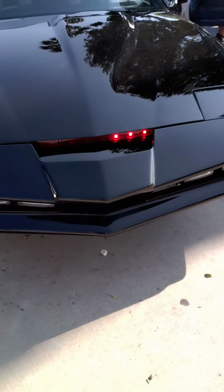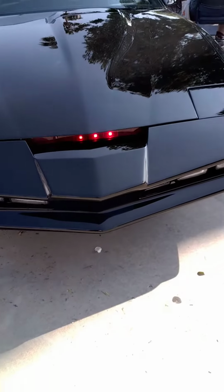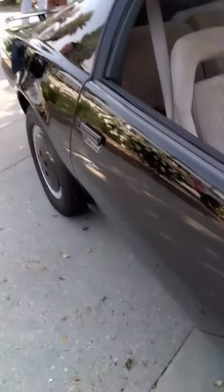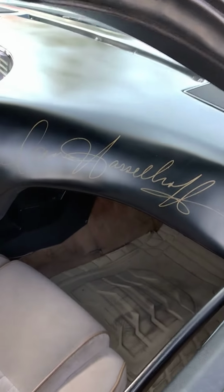Oh my God, you ain't gonna believe it. This is Knight Rider. The car. Look at that. You see the light beeping? And plus, not only that, look at this. It even got his autograph. Hasselhoff. Right in the car.